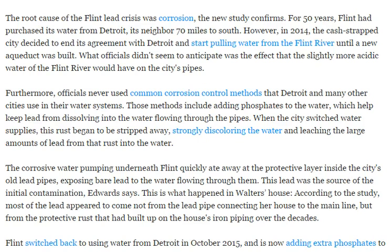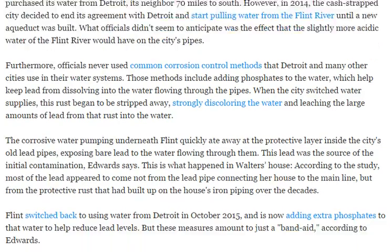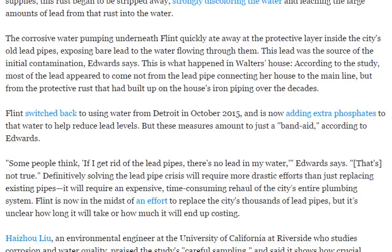Furthermore, officials never used common corrosion control methods that Detroit and many other cities use in their water systems. Those methods include adding phosphates to the water, which help keep lead from dissolving into the water flowing through the pipes. When the city switched water supplies, this rust began to be stripped away, strongly discoloring the water and leaching large amounts of lead from that rust into the water. The corrosive water pumping underneath Flint quickly ate away at the protective layer inside the city's old lead pipes, exposing bare lead to the water flowing through them. This lead was the source of the initial contamination, Edwards says.